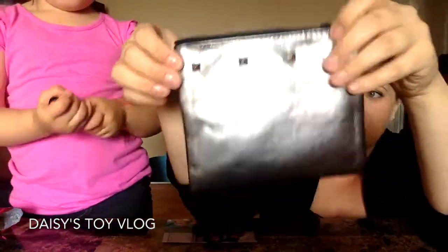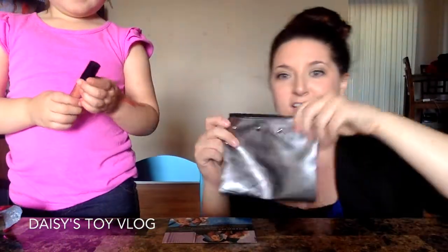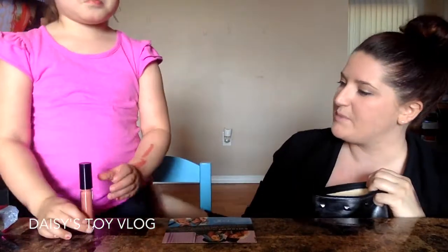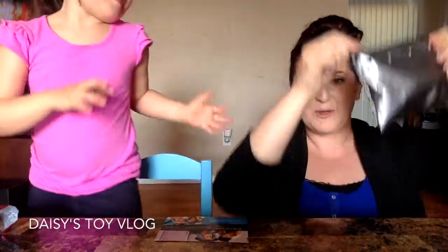Oh wow, and this awesome bag. Ipsy sends you bags too every month. And this is so cute. Feel it. Is it soft? It's soft. Awesome! Okay, Daisy's gonna keep it. Sit down so I can see you. Okay, so we got this lip gloss, brush, eyeliner, repair mask for your hair, and eyeshadow. So for $10, that's awesome.